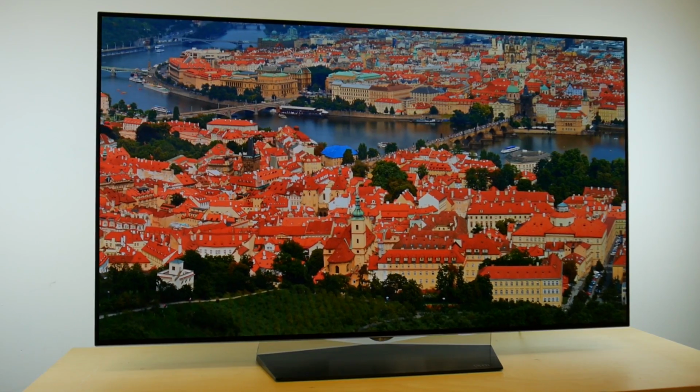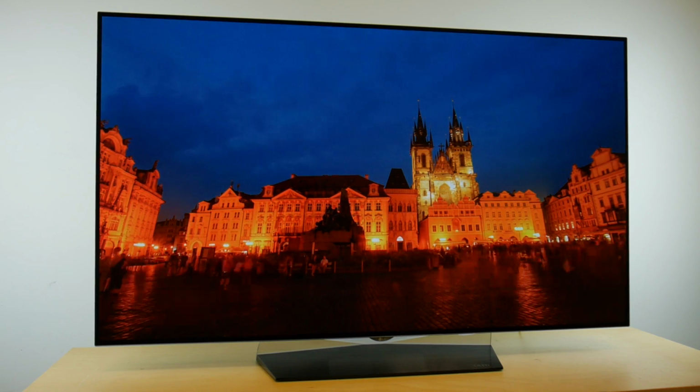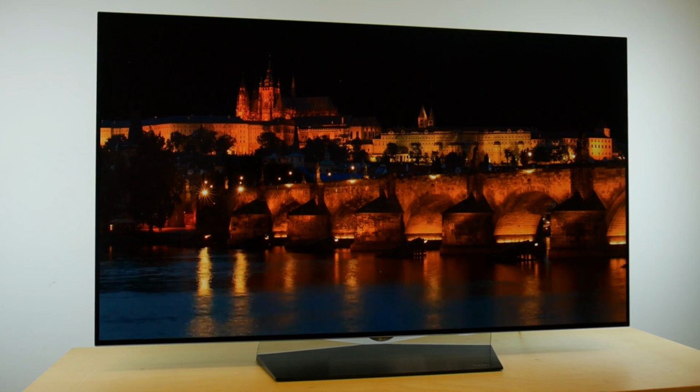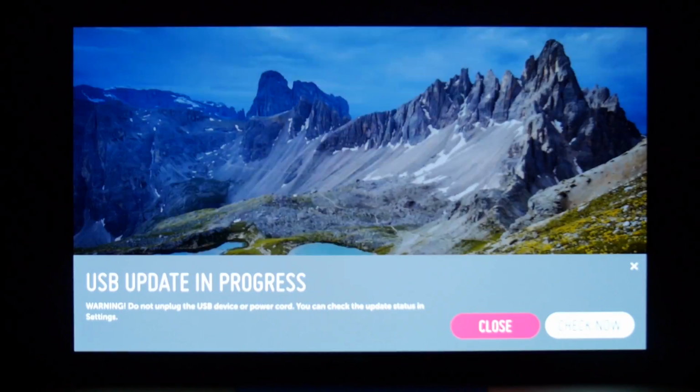The LG B6 uses a third-party chipset from Realtek, whereas the step-up C6, E6 and G6 series use LG's own in-house chip. But for most people, picture quality is essentially the same between all these 2016 LG OLEDs, especially after the company released several firmware updates to fix some issues initially found on the B6.